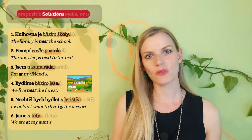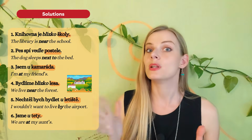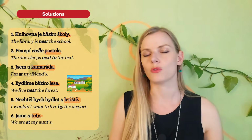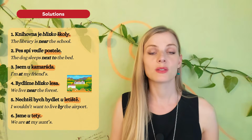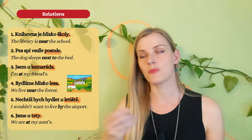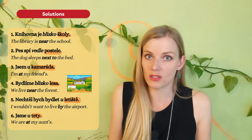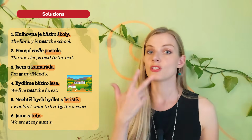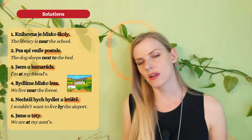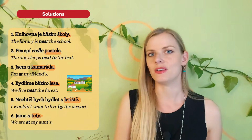Jdeme to zkontrolovat. Let's check it. Číslo 1. Knihovna je blízko školy. Blízko školy. Near the school. Číslo 2. Pes spí vedle postele. Vedle postele, because it's next to the bed. We could also say u postele if it was by the bed. Číslo 3. Jsem u kamaráda. U kamaráda. I'm visiting a place where he lives and I'm visiting my friend.